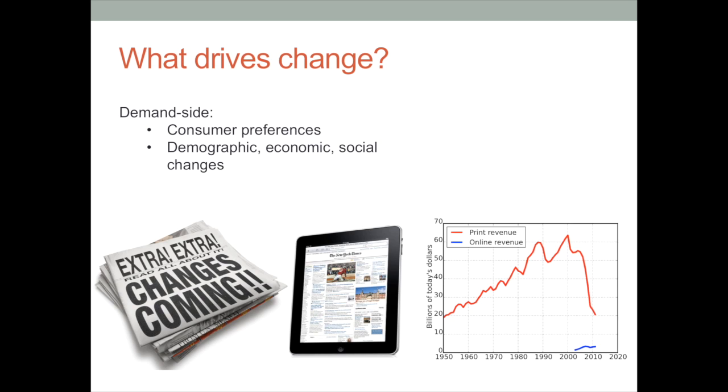A good example of changing consumer preferences impacting an industry would be the newspaper industry. As many of you are aware, print media has been in hot water for some time now as consumers moved more and more online and prefer to read the news in a digital format. In response, you've seen traditional news outlets suffer quite a bit and consolidate, but also innovate with new delivery mechanisms for the news.